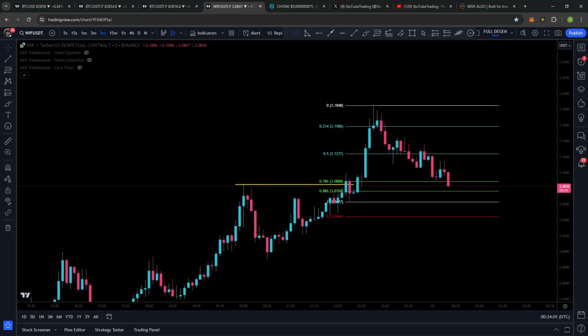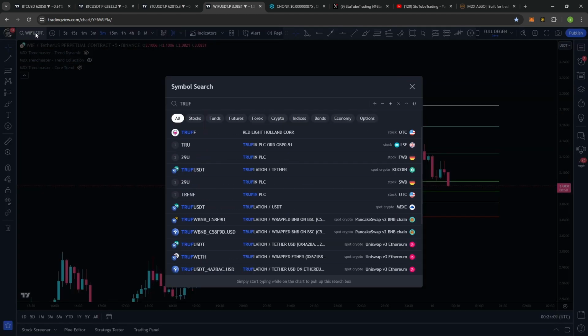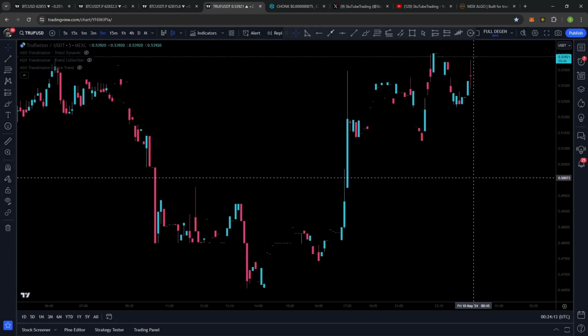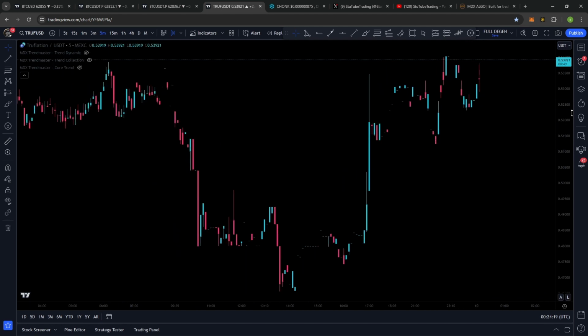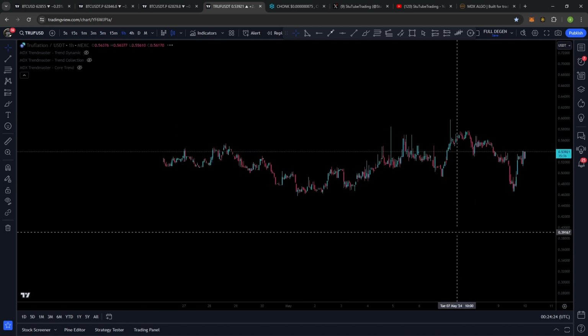Let me catch up on a few messages here, you guys. Oh, this is one that I promised to check out. Truflation on MEXC. Oh boy, I can already tell you, I don't know if this is a leverage pair or not. I can tell you I'd be terrified to trade it with leverage just because of how gappy it is there.